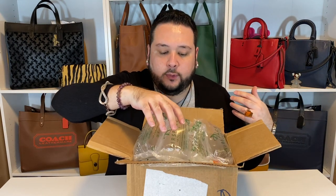I picked this up from eBay. Have you guys ever purchased from eBay before? Go ahead and let me know in the comments section. I know a lot of people are scared about it, but I've had good experiences. I've had a few purchases that came all the way from Japan. This is my first one that's here locally.